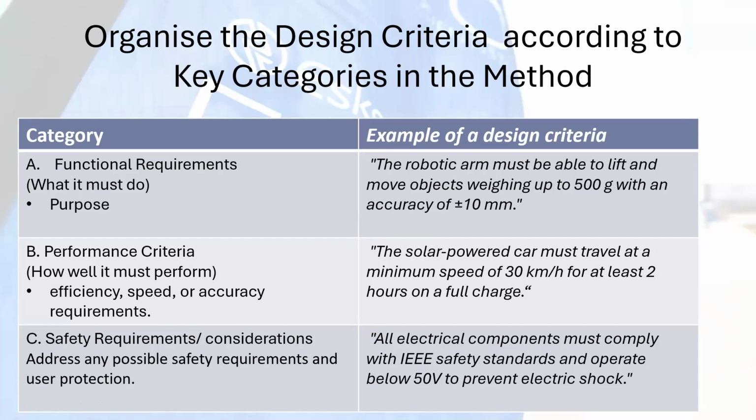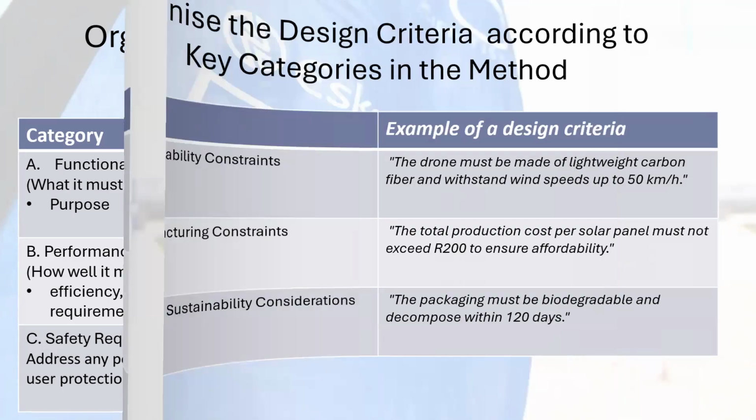Okay? And safety. See, we're looking at safety requirements. So you can even put that heading, safety requirements. What must the device have to ensure that it is safe, especially if it's going to be worn in the body and things like that.